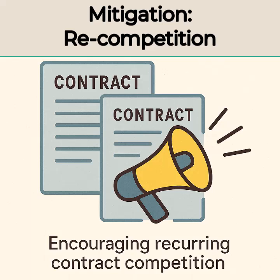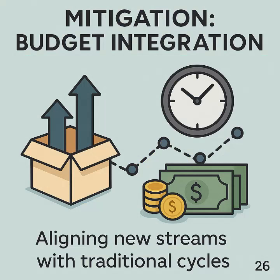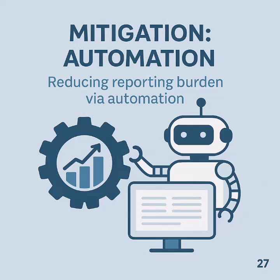And then for the budgeting conundrum, they've got a plan for that too. Which is? They're going to tightly integrate these incremental funding streams into the regular budget cycle. So no more off-the-book spending. It all has to be accounted for in the annual budget process. Exactly. And finally, to deal with the administrative burden of those notifications, they're going to automate as much as possible. So less manual reporting, more automated systems that can track and generate those reports. Precisely. That'll free up time and resources and hopefully prevent things from getting bogged down in paperwork.